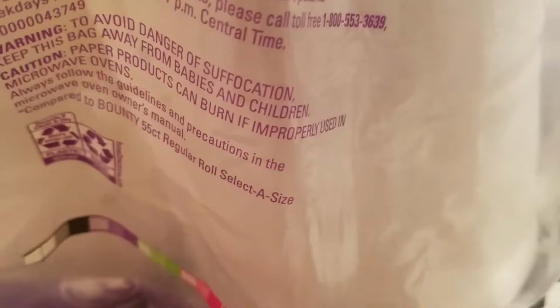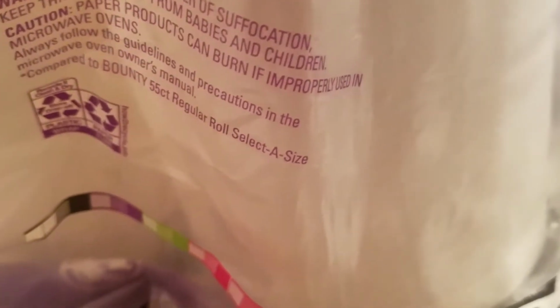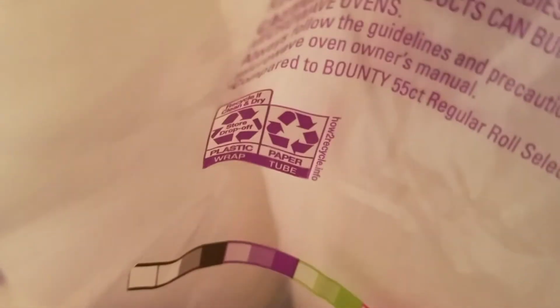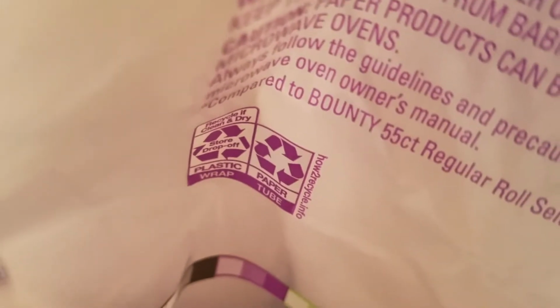Warning: to avoid danger of suffocation, keep this bag away from babies and children. Caution: paper products can burn if improperly used in microwave ovens. I never use this in microwave ovens, but you could. I know sometimes directions call for heating something on a paper towel. Always follow the guidelines and precautions in the microwave oven owner's manual. Compared to Bounty 55 count regular roll, select-a-size. It's plastic wrap and paper tube, so I think that is recyclable. Recycle, clean and dry. How to recycle .info. It's the website.